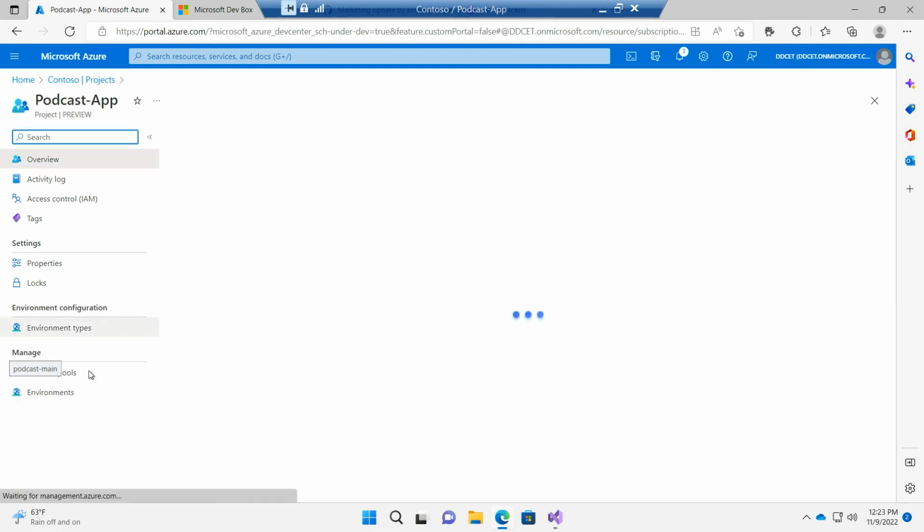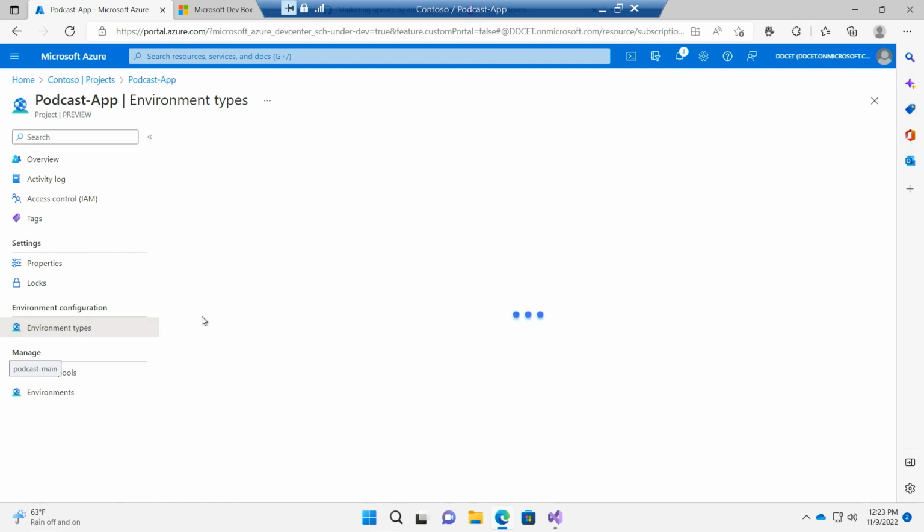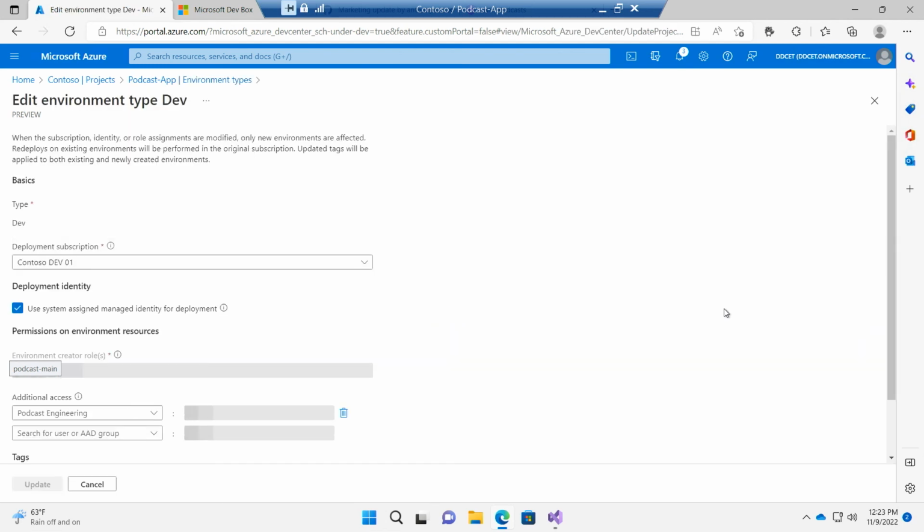So I'm going to come back to the podcast app over here. First, actually, before that, in the environment types, you can see we have several environment types. I have dev, prod, and this is what wires up and connects the subscription specifically for this project so that the right subscription gets billed for this particular project on the team, as well as the identity that's being used to provision these resources on behalf of my team. Last, we were able to give our engineering team contributor access to the instances of the environments that are created.